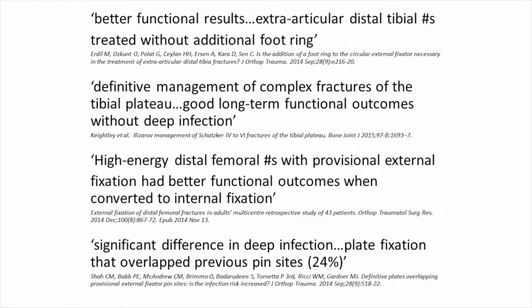In certain fractures, like in the distal tibia, we've shown that circular fixation can achieve better results than other means of fixation. And when using external fixation in the distal tibia, we've shown that it does better when a foot ring is not used, in other words, allowing for early range of motion. More proximal, around the knee, the high energy tibial plateau fractures, these are Schatzker 5 and 6 fractures, do very well with circular fixation and achieve similar functional results to plating with a lower complication rate.